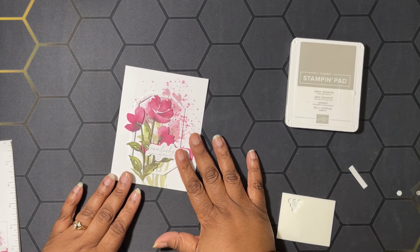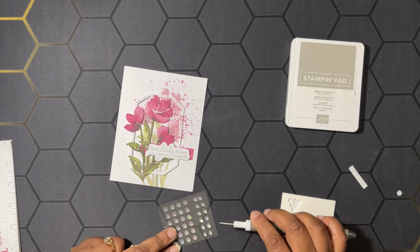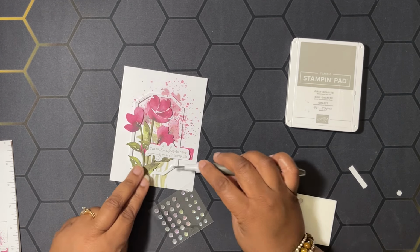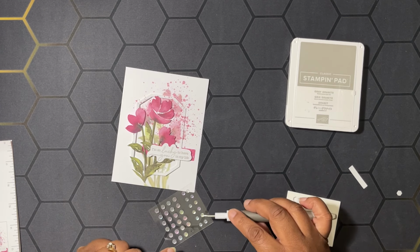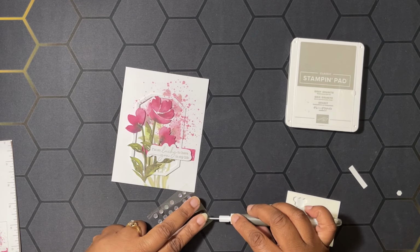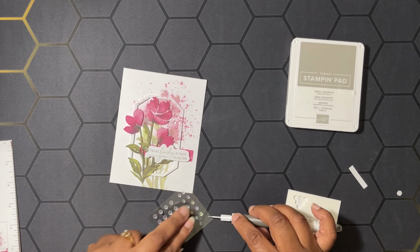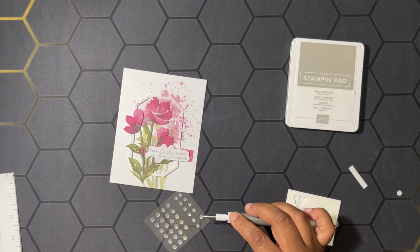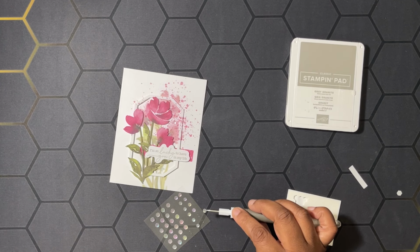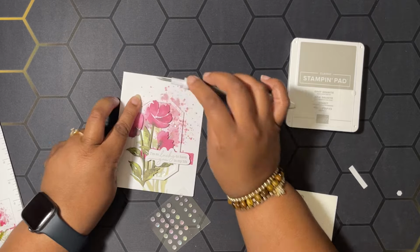Let's put some sequins on here. Let's get our sequins. So we're going to get two big ones, I say. Put one in here. No, one right there. Where did they put that third one? I don't know. So I'm just going to put mine right there.